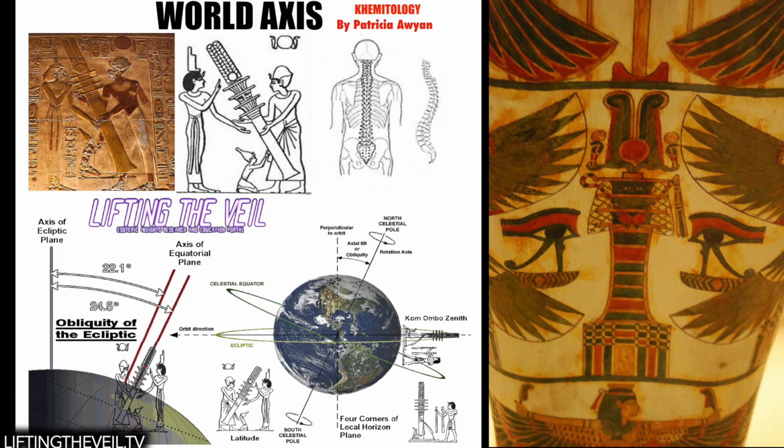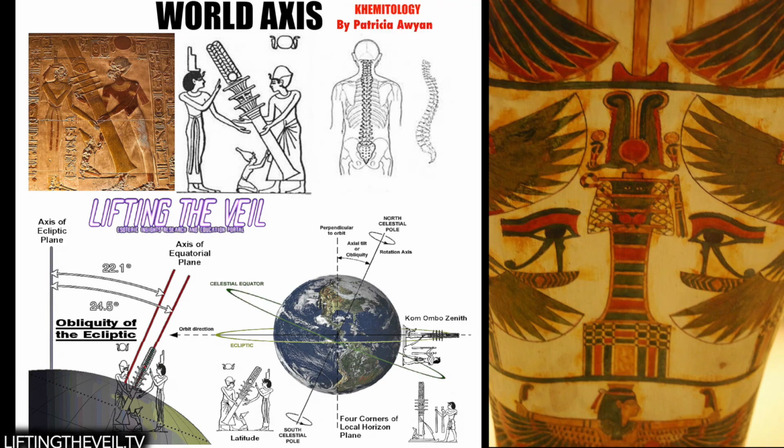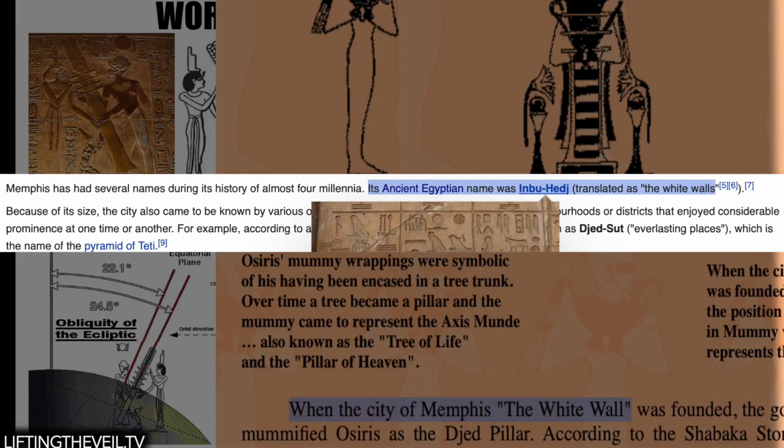Again, this is literally why it's symbolically known as the raising of the Jed pillar, which is literally the raising of the dead, the resurrection of the slain god, which was literally the 24.5 degree sacred axis of the earth, as 24.5 degrees was absolutely sacred to all the ancient artwork. And when the city of Memphis of Egypt was founded, which Memphis literally means the white wall, which again, we're covering the etymology here, Proto-Indo-European root of well, which is literally the root of wall.